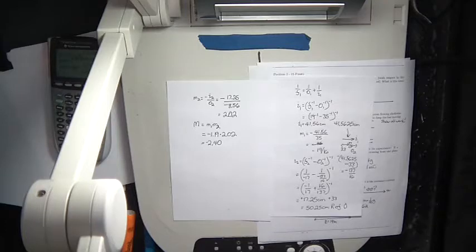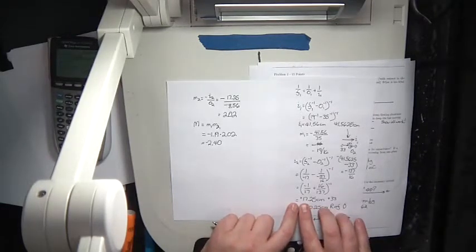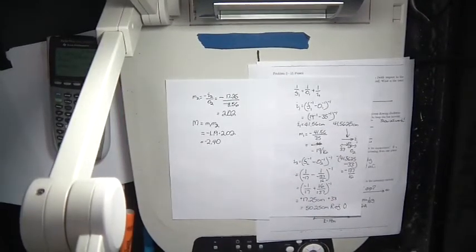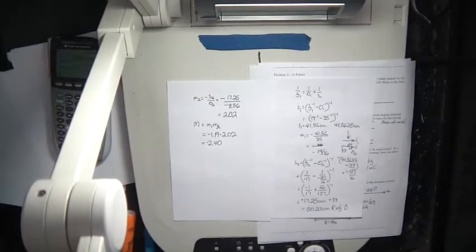Wait, the image is real, you said? Yes. Wait, why is it real? The final image is real because it has a positive image distance, which means that the image is to the right of the concave. If that final image distance was negative, that would mean that the final image was between the lenses, which means it's definitely virtual. For an image in a compound lens to be real, it has to be to the right of both lenses.